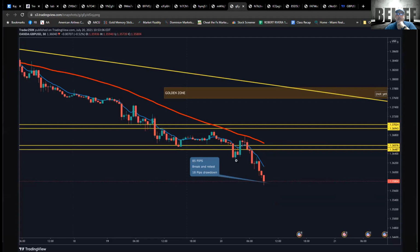And here we have a break. We have a retest, but the retest kind of went too far, right? If you entered on the retest here, because that's a valid wick right there, right? That's a valid wick. If you entered there, then you have to endure about 18 pip drawdown, and then it went your way, okay? Do not get faked out by the fact that this goes back up.